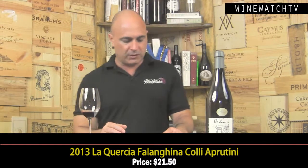La Quercia, Falanghina, Colli Aprutini. This is a very pretty nose, cantaloupe melon, but the wine's got a plastic cork, man. Can we put a screw cap on it? Nothing worse, I hate a plastic cork. I will not buy wines that have a plastic cork just on principle. Just says cheap. Even though this wine is cheap, well, $21.50, not too cheap for a Falanghina, which is the entry-level grape in Campania. A good wine.